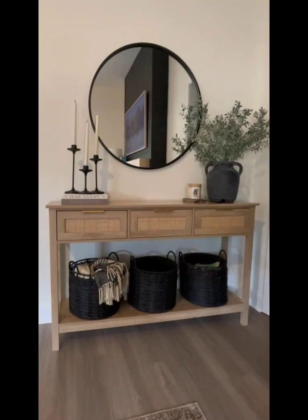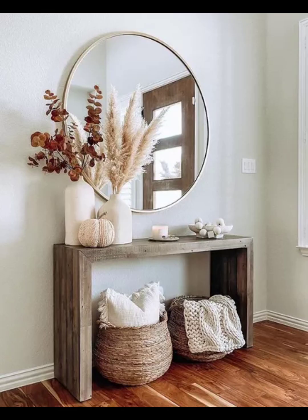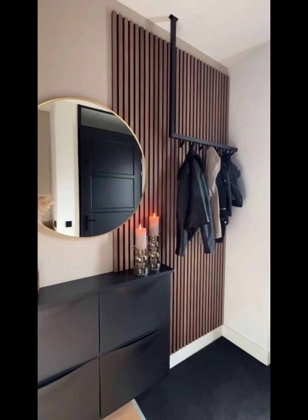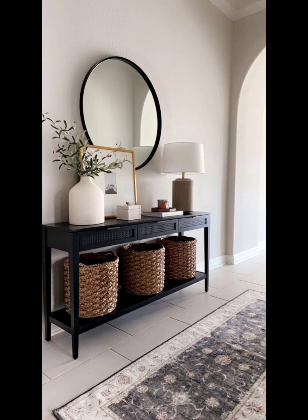Bring a touch of nature indoors by placing potted plants or flowers in the space, adding freshness and warmth, choosing calming colors like green and brown to create a soothing atmosphere.